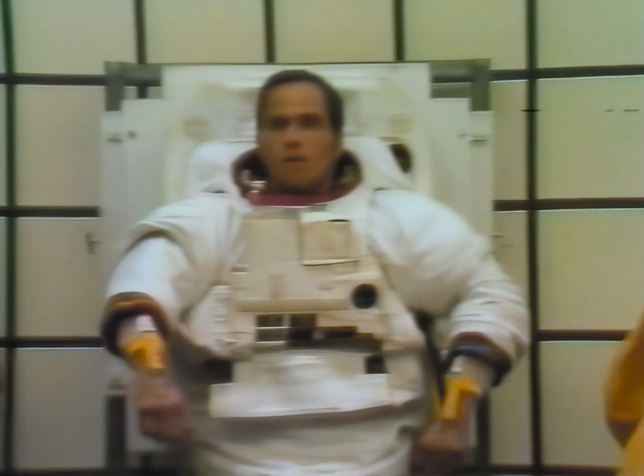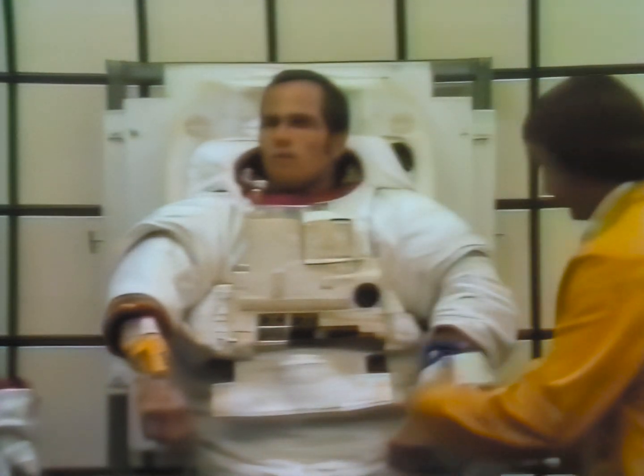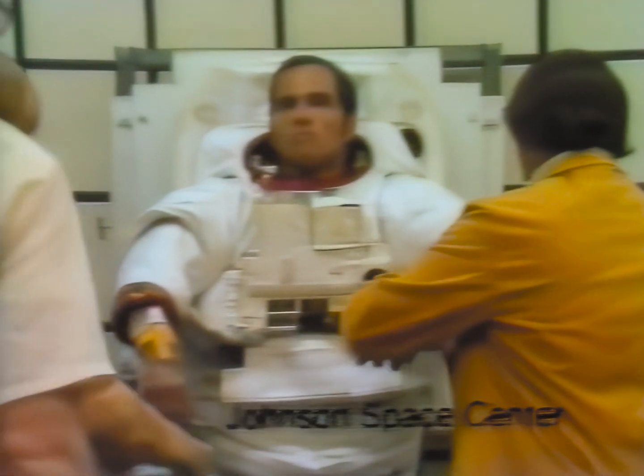This is how the entire space transportation system will look. The airplane-like orbiter is attached to the main fuel tank with the 2 solid rocket boosters on each side. A new type spacesuit has been developed to provide an Earth-like environment as well as thermal protection from the sun.